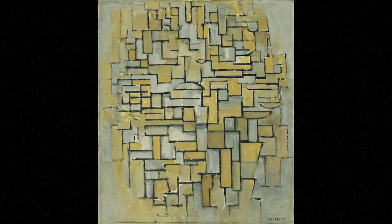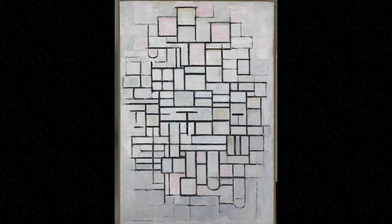And so Piet began to use just those colors, pure colors, on his pure lines. And this is what he came up with. These lines became these lines. And then when you add those pure colors, red, yellow, and blue, you get this painting.